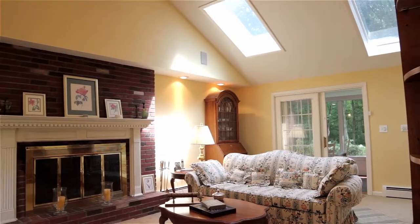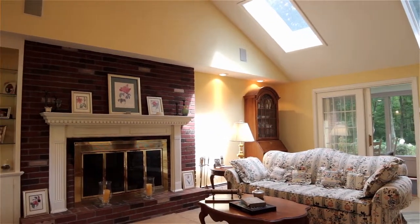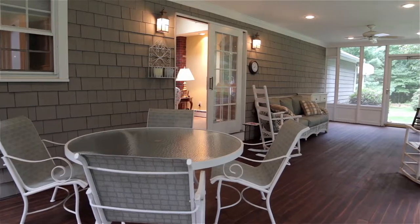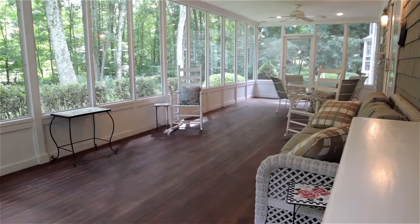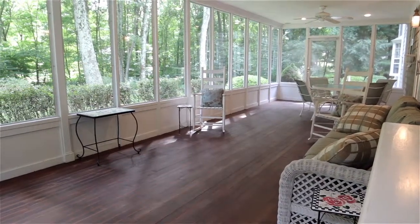Featuring vaulted skylit ceilings, a beautiful brick fireplace, and custom built-ins, the family room offers sliders out to a spacious Florida room with mahogany floors and panoramic views of the enchanting backyard oasis.